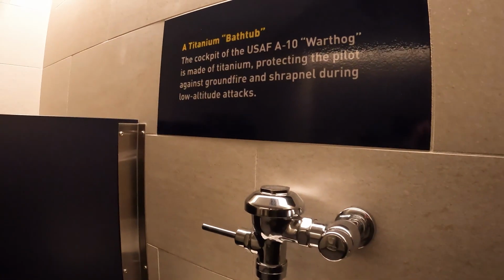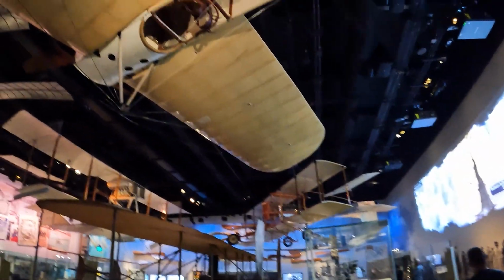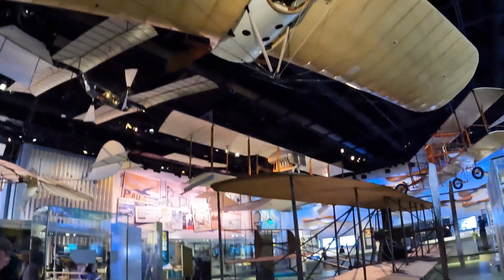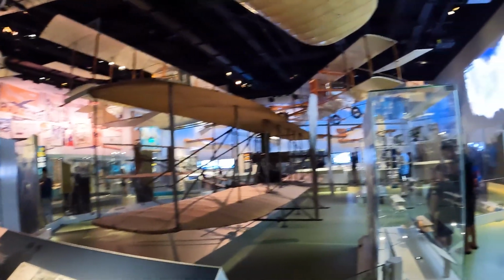even in the bathrooms. Let's move on to our next exhibit, Early Flight. Between the first flights of the Wright brothers in 1903 and the outbreak of World War I in 1914, the airplane grew from an ancient dream into a reality that would shape the future.